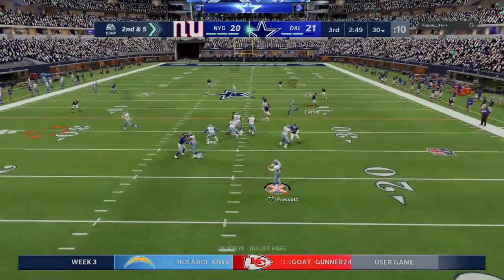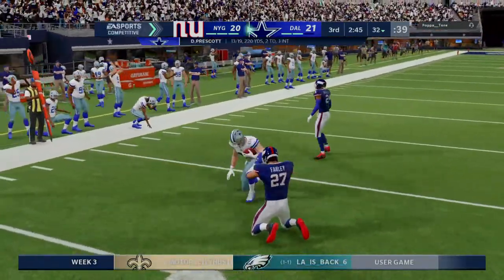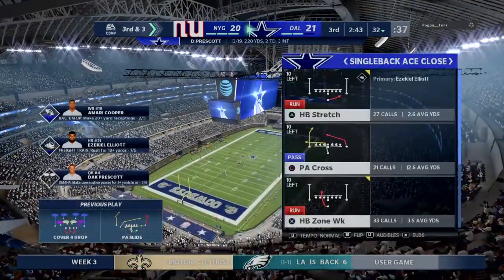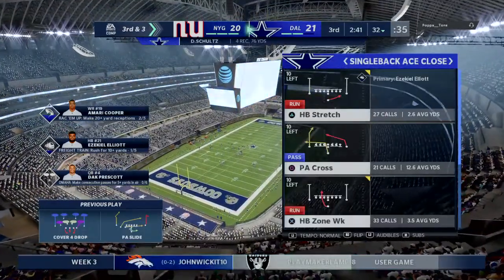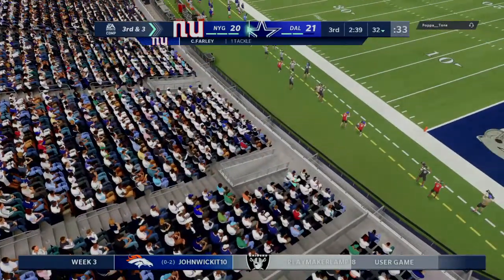Prescott off play action. Looking left side, and he's got a man. It's Schultz. And he's able to get out to the 32, brought down there. That throw good for only a couple. It brings up third down.